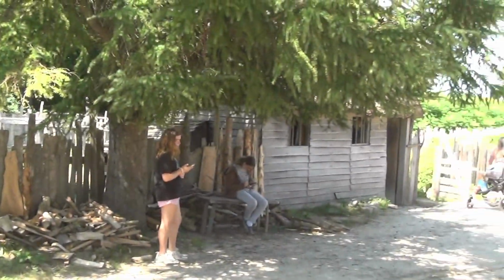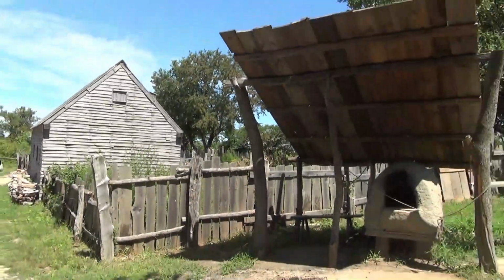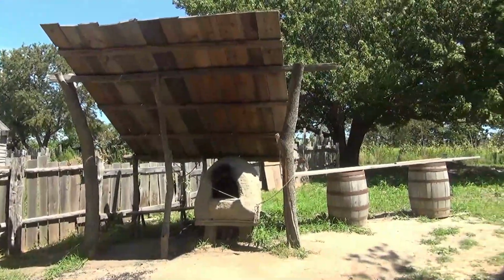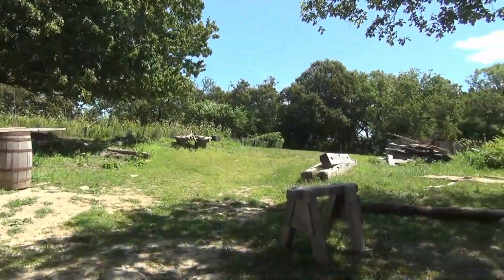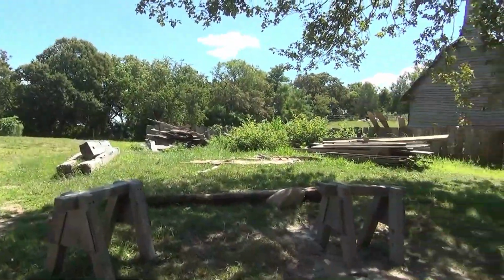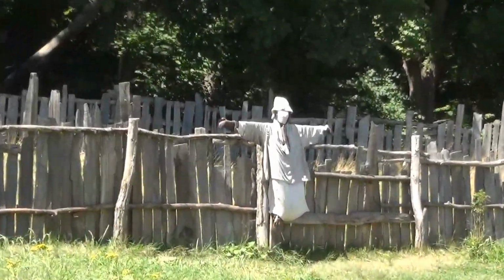By the way, I don't know if it's obvious, but everything here is a recreation. It's not like they were able to keep the original buildings from 400 years ago. And here's a scarecrow from the 1600s.